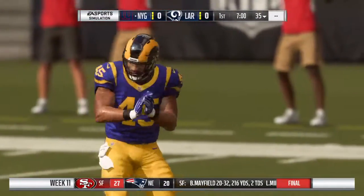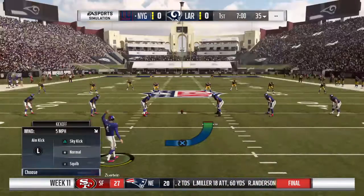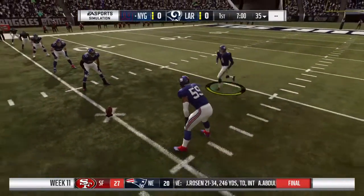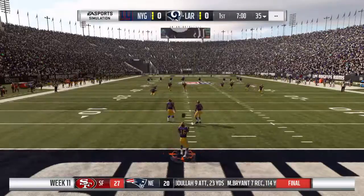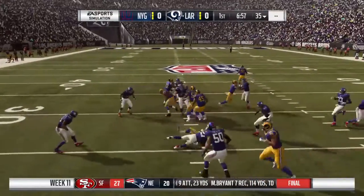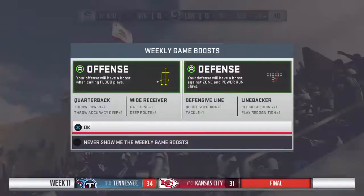EA Sports coverage of the NFL brings us to the City of Angels, Los Angeles, California. Today, we've got a good NFC matchup on tap between the New York Giants and the Los Angeles Rams. Isaiah McKenzie now on the return. And he'll take it up past the 25 to the 26-yard line.